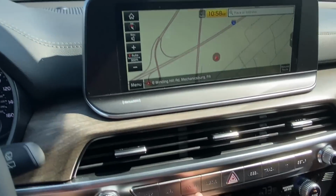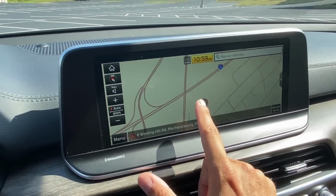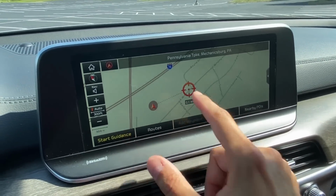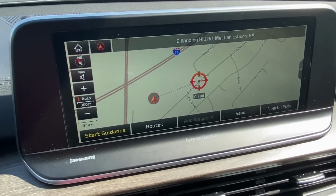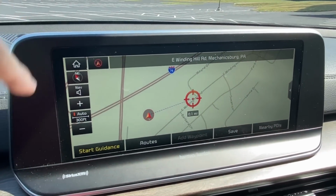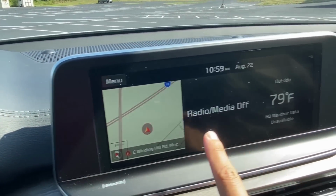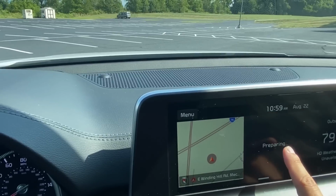Now on the main screen right here, if you hit the nav button, I like this landscape view of the map there, and you can move it all around. Nice crisp looking graphics. I said that on the Genesis too. And most screens now are getting better too, but you can do a couple different things. And you have 3 tiles right here. You have the nav and the radio and the weather on this one.